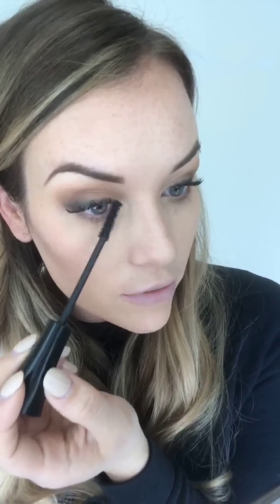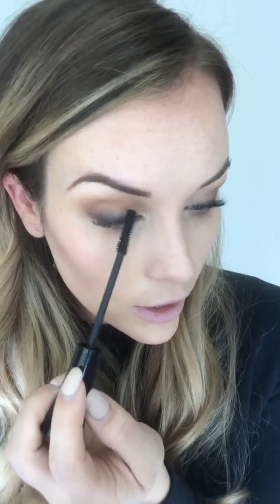Hi, Christina. I have curled my lashes before. I don't curl my lashes. I don't even know where a lash curler is. I don't know if I own one, because the lash serum just makes my lashes so bomb on their own that I don't really care.